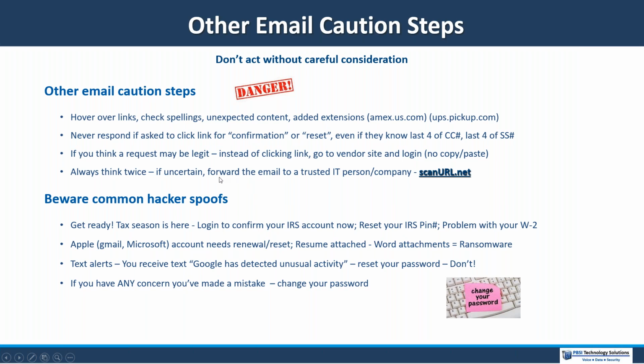And if I'm uncertain, by the way, any PBSI client can forward an email to PBSI support at pbsitech.com and ask, is this okay? And we will treat it as a high priority because we know that you may be wondering if you should be clicking on an email. So if you're a PBSI client and want to forward an email to support at pbsitech.com, somebody will evaluate that and reply back to you whether it's okay or not. Always better to be safe.